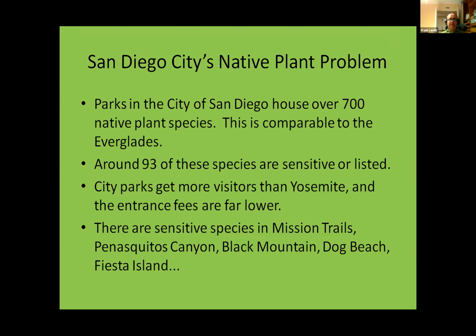Now, if we look at an even smaller area, San Diego City has the same problem. This is just the parks in the city of San Diego, not the entire city. The parks alone have over 700 native plant species, which is roughly comparable to the Everglades. Around 93 of those species are sensitive or listed. And city parks get more visitors than Yosemite.